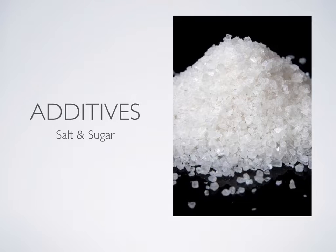Curing foods with salt or sugar is another way to preserve it for future use. Salt and sugar, often referred to as salting, salt curing, corning, or sugar curing, is a matter of mixing salt and sugar or solutions of these into a brine. Common examples of cured food are bacon, sugar-cured ham, jams, and jellies.